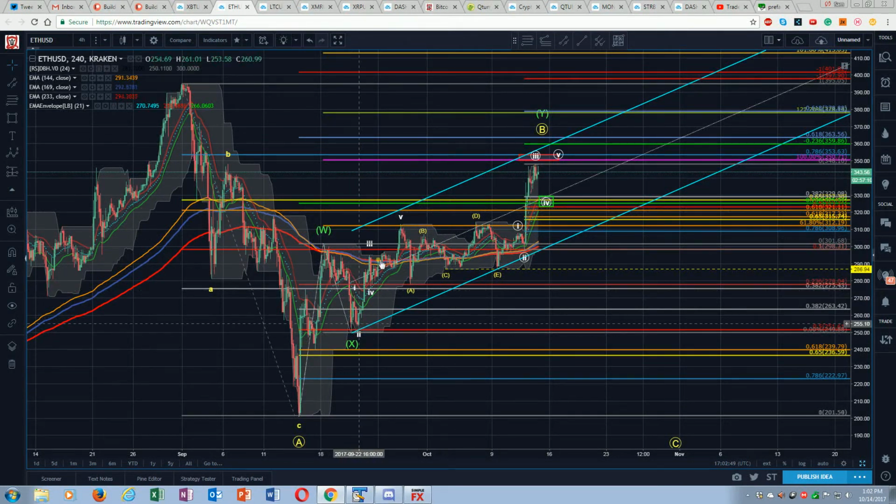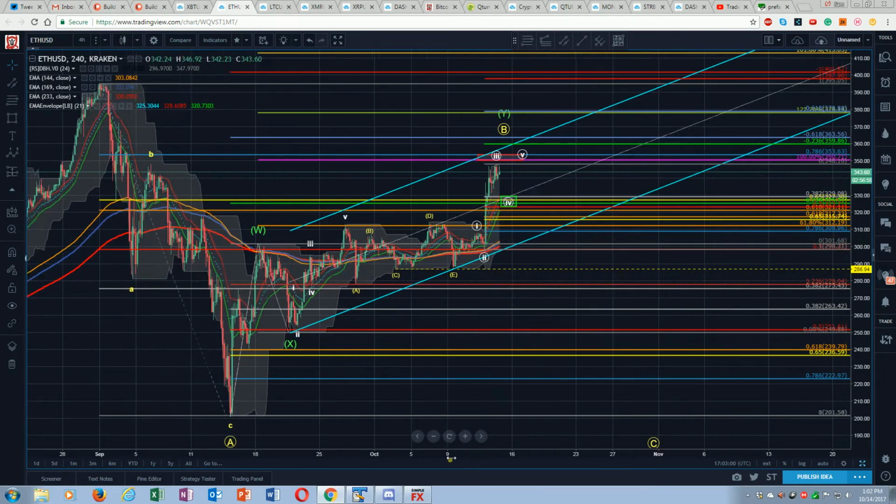We did see the 5 wave here. That's why this is being considered a corrective triangle. But now we've broken out. We've got some sort of an impulse underway. So now we can get our arms around this.